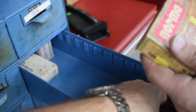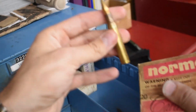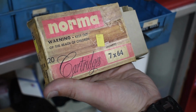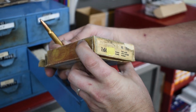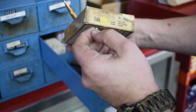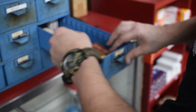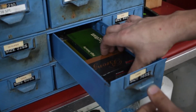7 by 6.4. No, that is not 7 by 6.4. I'm wrong. This is 30-06. Yeah. There we go. Whoa. Oh, wow. What is that? 7.64 Norma. That's old stuff. What is this here? I don't even know what we're looking at. Yeah, 7.64. I've never even heard of that. Wow. And I'm old, so you'd think I would know. Obviously not. And then we have what I consider the comeback 10mm.